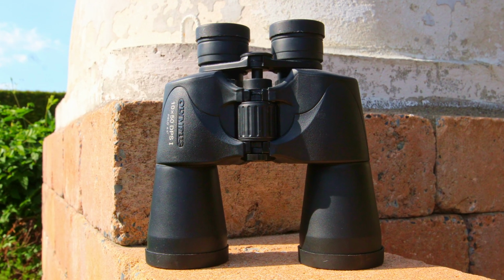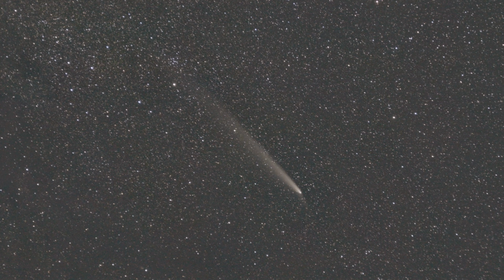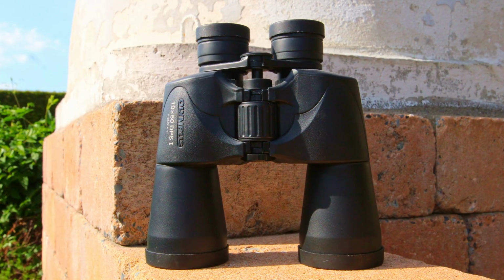For sure, you can also use binoculars with a higher magnification, but then it's very important to use a tripod, because then you will not move all the time, and you will achieve a clear view of the night sky. On the other side, a higher magnification can be very helpful for observing the moon, for example, so those smaller objects. Here and there it can be very helpful, but definitely make sure to use a tripod.